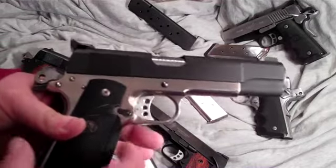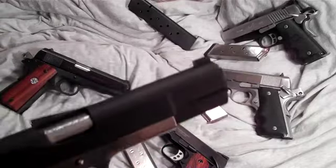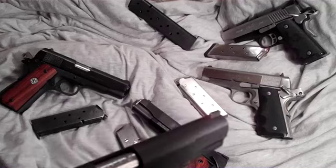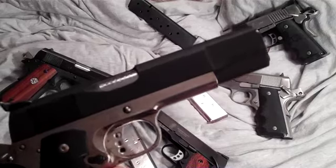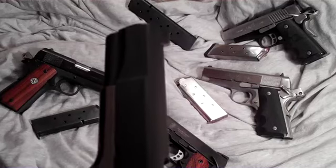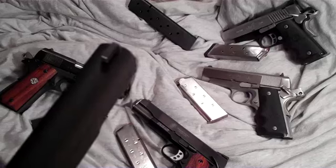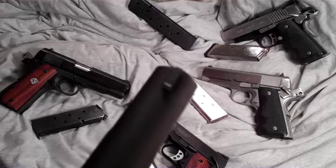I had the frame polished and the slide kind of redone. There were some crappy serrations here that somebody had decided to hacksaw in themselves. My gunsmith took that all off and actually made the gun have a little bit of a Browning High Power look. So it's kind of neat. And we put in the front sight. It's not a dovetail, so we had to weld it in from the bottom and then smooth all that out.